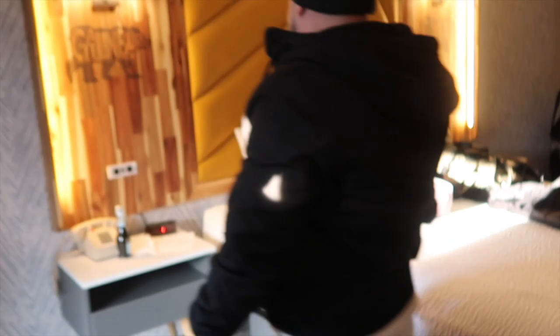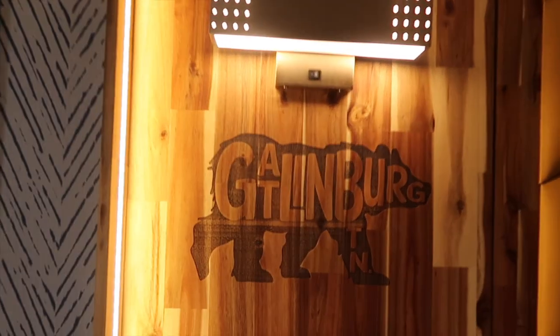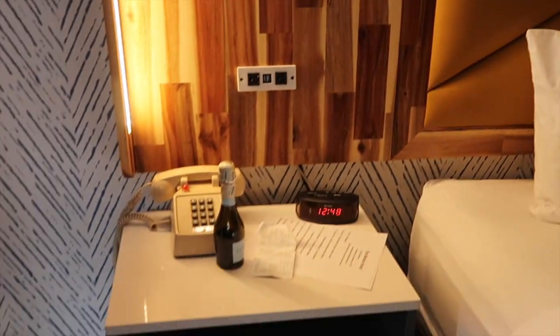This is the other side to the suite. Mikey's hiding over there. But we have another queen bed, and I really love the headboard. It's so cute. They have their own TV, and two bedside tables on either side of the bed. TV over here. Another mirror.